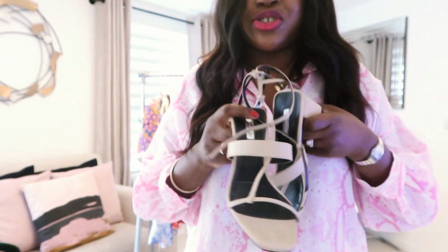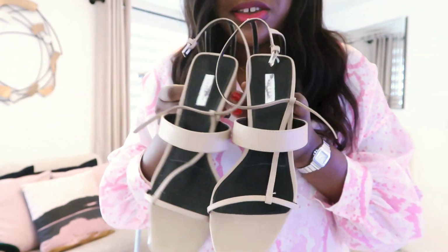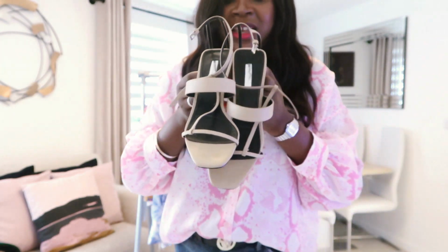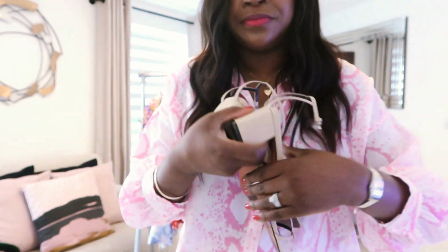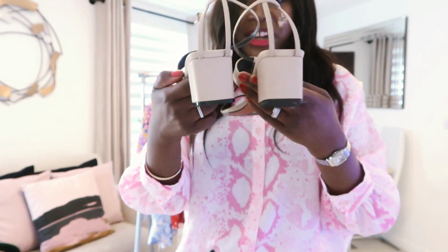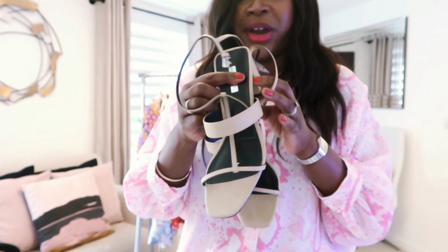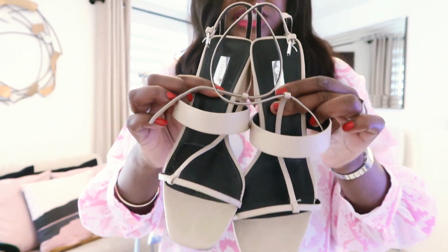Then I have another pair of Topshop shoes. These are so comfortable. It's a T-bar kind of cream sandal, with an ankle strap again for extreme comfort, but the heel on these is very small and it's blocked, so you can imagine the comfort. These are really, really light and they feel like you're wearing nothing on your feet. They are a really good colour. They basically go with just about everything.